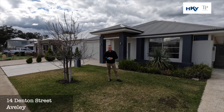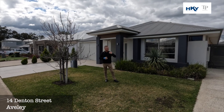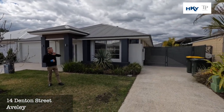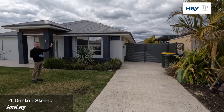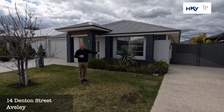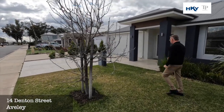Here we are today at our new listing, number 14 Denton Street in Aveley. Now, those of you who need some side access for parking, this could be a solution. As you can see here, we've got gated access. We'll take you through to see how much we can get behind that gate. You've also got extra parking out the front. Beautiful four bed, two bath home. Let's go through and have a look.